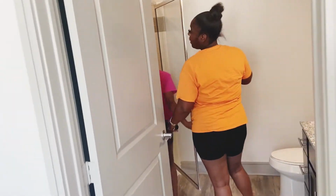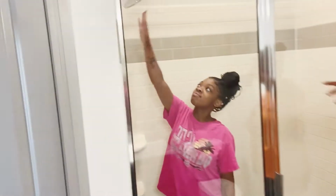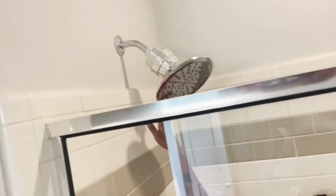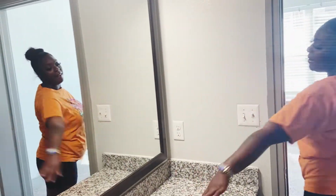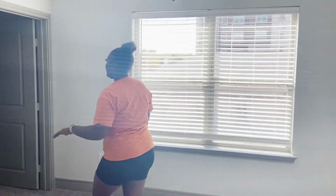So when you walk up in my bathroom, it has this nice, luxurious shower. And look at that shower head, y'all. That shower head is amazing. That's a big shower head. Then I also have the towel closet. And I have my granite sinks and all that looking good. Then I have this big walk-in closet here.